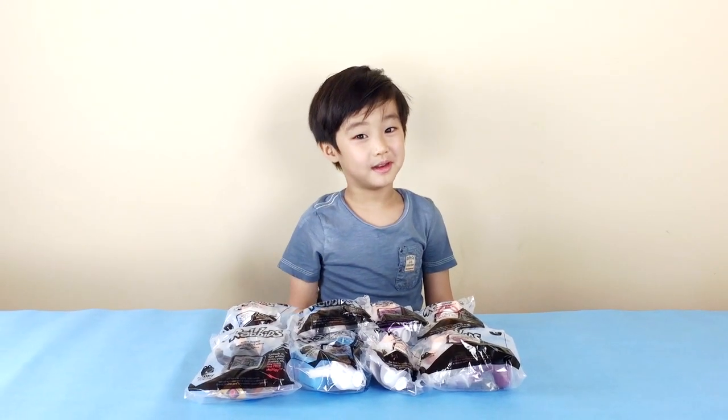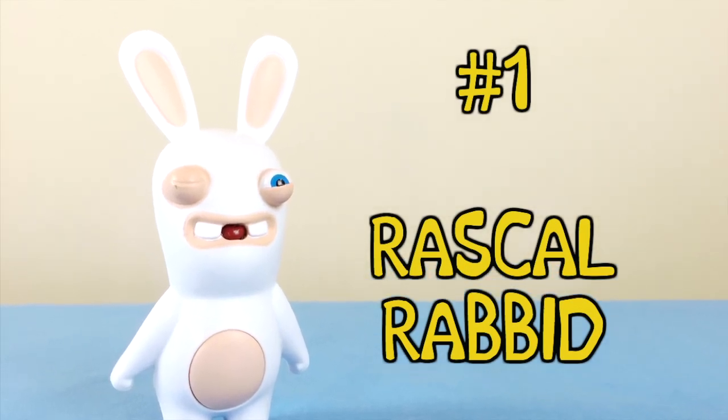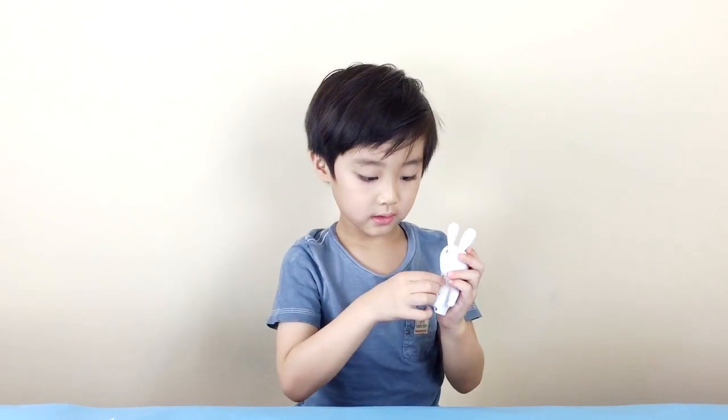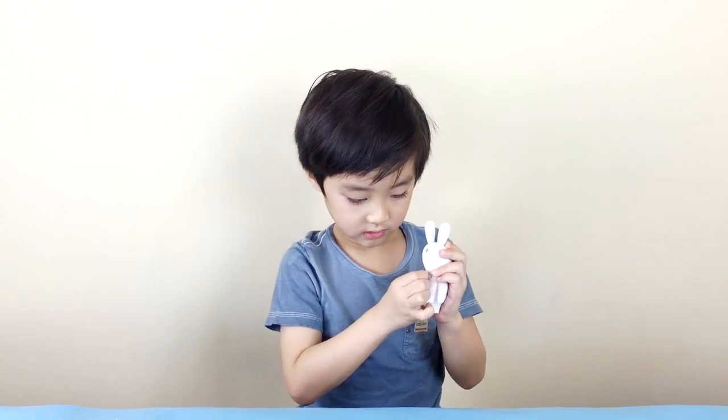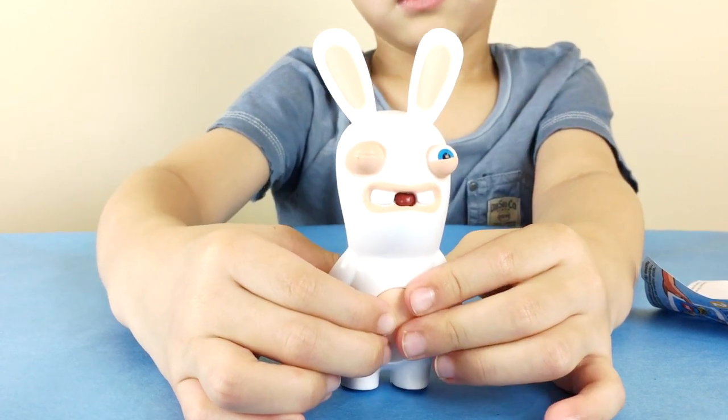Moving on to number one. This is Rascal Rabbit. Usually it comes like this, right? So you turn on the switch. So when you press his tummy, this can come out.